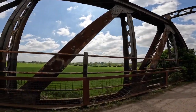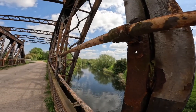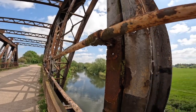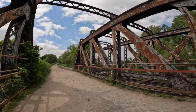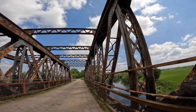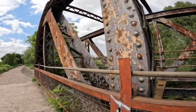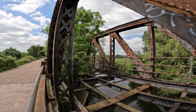Have a look at the Avon on the bridge. Winding its way across there towards Stratford. Lovely. I'll tell you what, that is one serious chunk of metal. Wow. See a narrowboat going away through there. Whoops. The Avon.